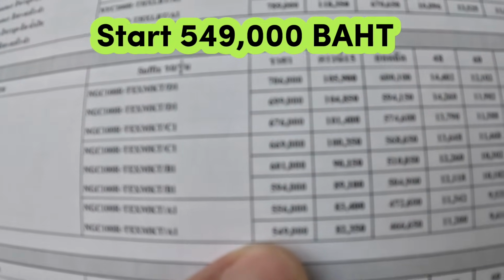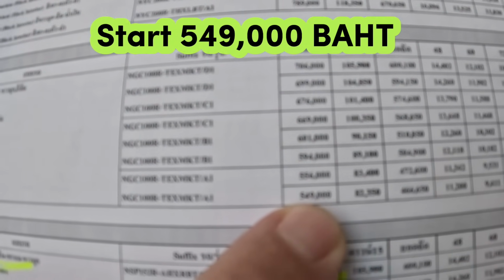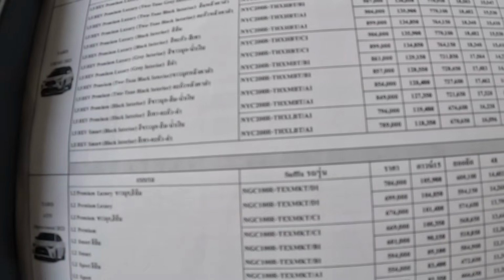So in that used car video the other day, I think a 2016 or 2017 Yaris used hatch was 379,000 baht. That's not much more to get a new car. Crazy. So there you go, 1.2. These prices are drive away. They include rego or registration, road tax.